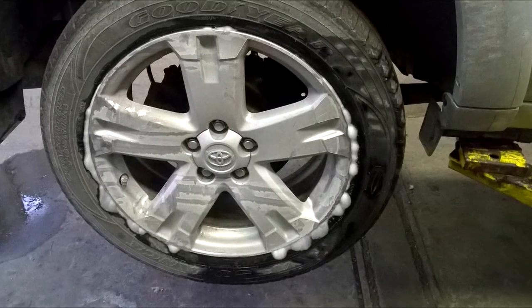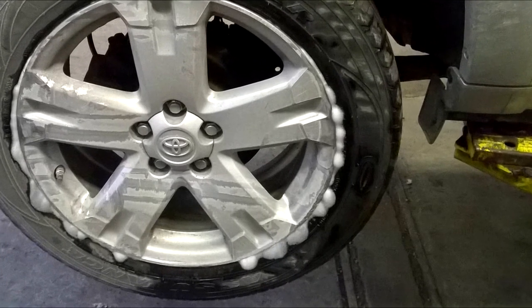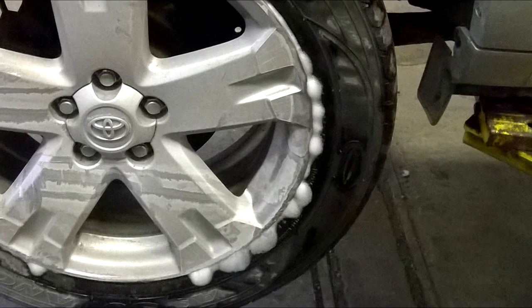So I forgot to film it, but this is what it looks like when you spray soapy water on a tire that's leaking around the bead. And this is what pretty much all four tires look like on the car when the soapy water got on the wheels. May have to get rims before I wanted to really spend money on rims, but we'll see.